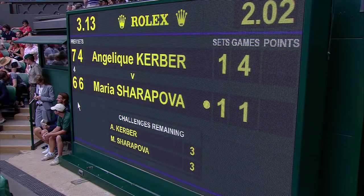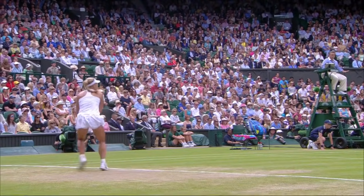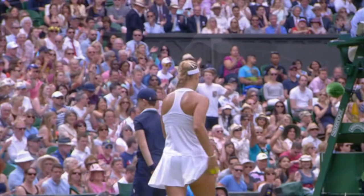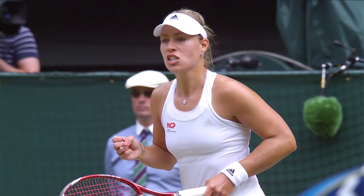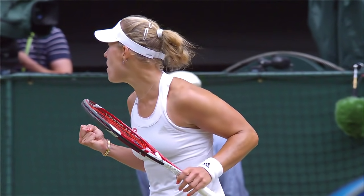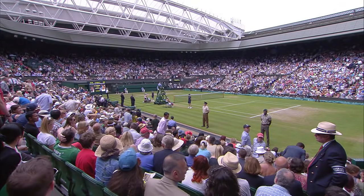Well, there it is. Kerber way out in front in this final set now. Sharapova is going to have to produce the tennis of her year to fight back into this one. Kerber loving every minute of it. I have to say that Serena Williams losing is so far the biggest upset on the ladies' side, but this would be a huge one. We had a lot of upsets last year, but the trend seems to be continuing on the women's side of the draw in 2014.